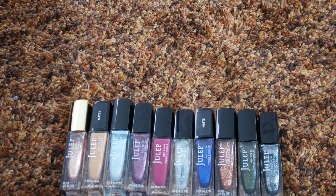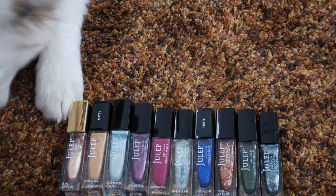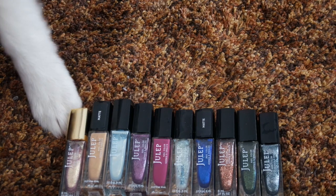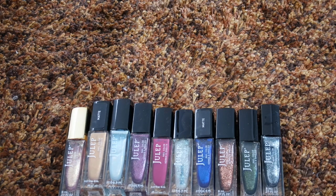All right, fair warning, not too far from where I'm filming we've got Luna, and she very well might pop up in here, so just know that I've got a hostess with me while I do this. So these are all the Julep polishes that I am decluttering. I personally love Julep polishes, but these particular shades, I either don't find them opaque or I don't particularly love the color when it's on my nail.